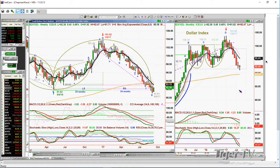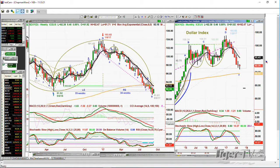This is a single leg down, a single leg A, all the way from the high of January of 2017 at 103.82. And look at this. This is just an A. Now, there are times where a single leg down or an A and then a little bounce and another and then a leg B, and then it concludes, could give you a fantastic rally. I just don't know yet if the dollar can do that right now.